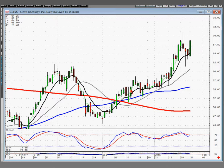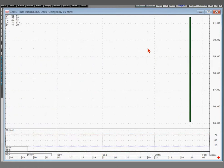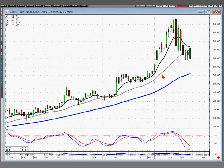J-hook pattern, kind of your fry pan bottom. I'd look for more upside on this one. Kite, get a left-right combo down here. So this one is very easy. If it opens positive, it's confirming a left-right combo, and a left-right combo has a very, very high probability of trading positive. I mean, high probability.